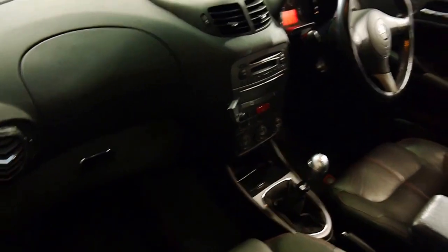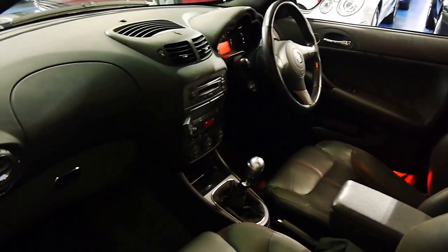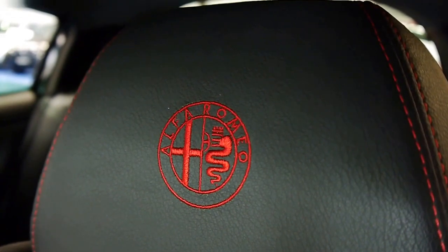We've got a lovely six-speed stick, which is how an Alfa should be. Factory floor mats. Black leather is in great shape with the red Alfa logos embossed on the seats. And as you can see, the beautiful stitching all the way across the seats.